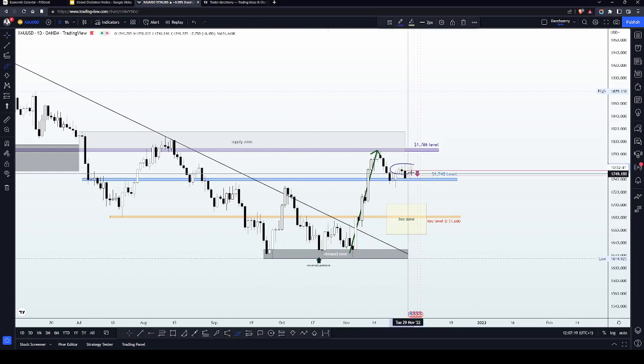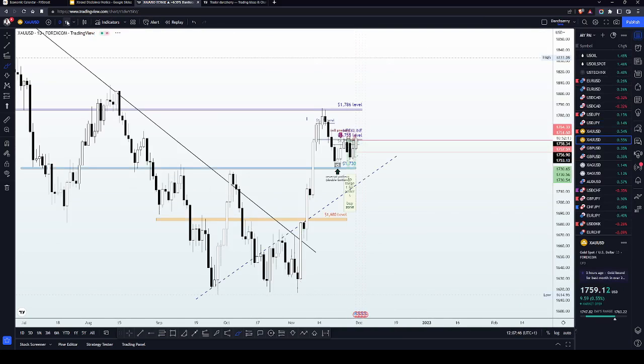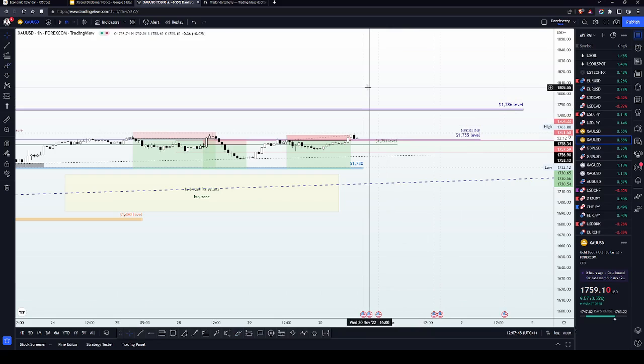Let's look at what is really happening around here. As you can see, we have been witnessing selling pressure here since Thursday last week. We saw the selling pressure here, we saw another one here, we saw another one here, we saw another one yesterday, and we have today's candle running at this point in time. And let's see what is really happening on the lower time frame to decipher what is the next line of action. So scaling back to the 1 hour time frame, we want to see what is really going on around the 1760 level.